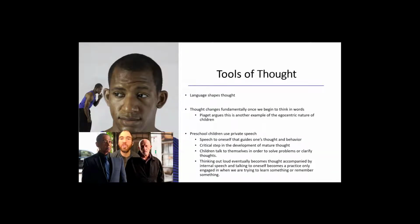Tools of thought. Language shapes thought. Thought changes fundamentally once we begin to think in words. Piaget argues that this is another example of the egocentric nature of children. So again, Piaget argues that this is the way thought changes within a child, and it represents their egocentric nature.